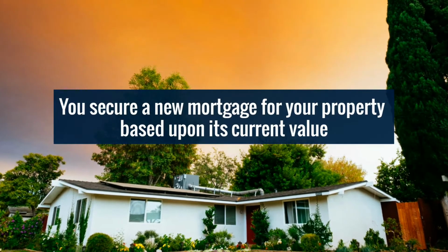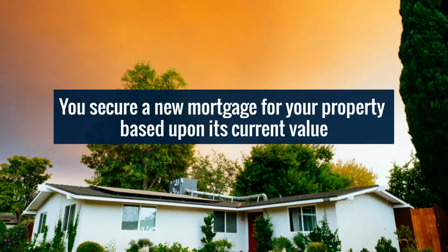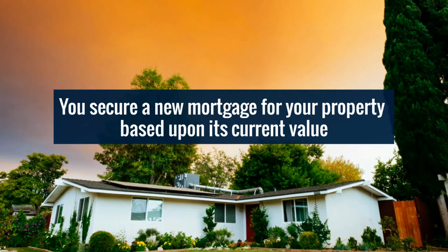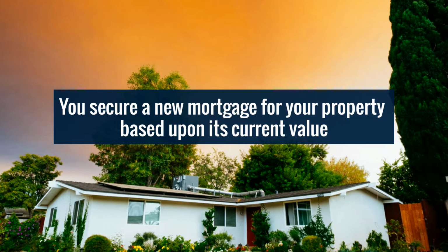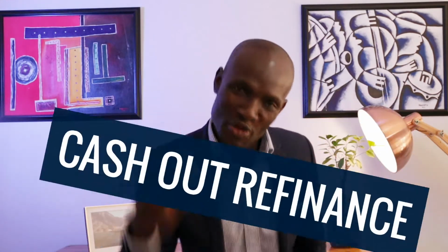When you refinance your home, you are basically securing a new mortgage for your property based on its current value and not on the amount it was valued at when you took out your initial home loan. This gives you access to equity or cash that you can use to improve your standard of living or strengthen your financial standing. This method is commonly called cash out refinance.